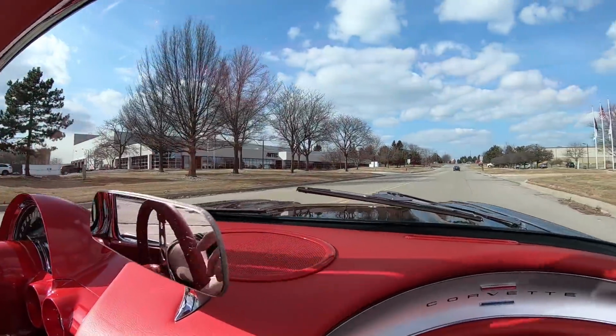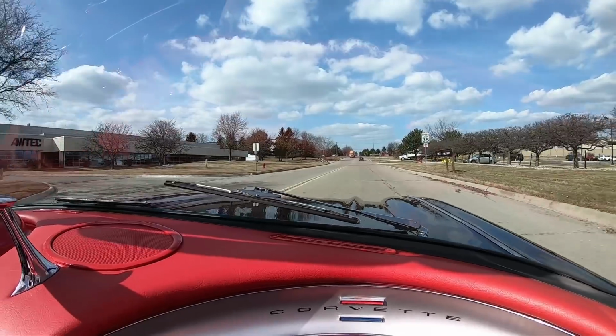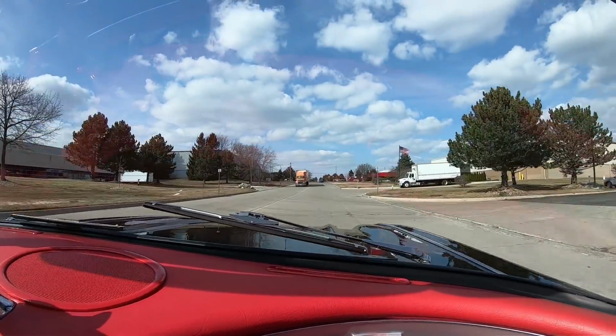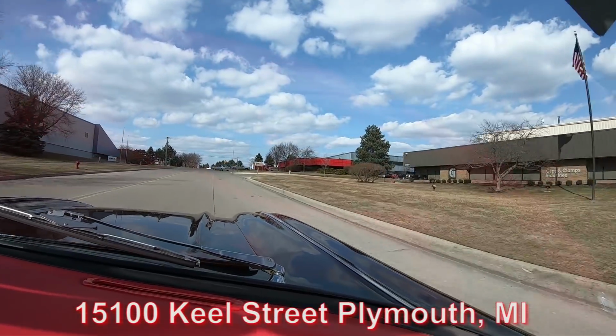Coming up to the shop now. What we're about ready to do is something that not many other shops will do. We're going to put this on a rack and show off the underside of this car, and there's quite a bit to talk about underneath this car. So stay tuned, guys, and we'll be with you in just a second.